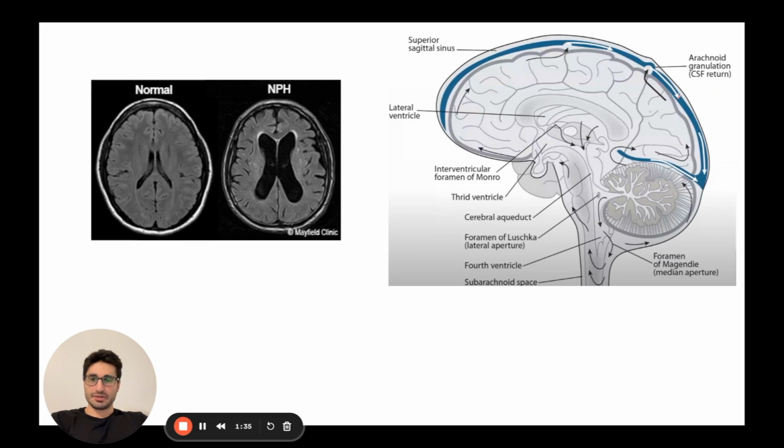The most common treatment of normal pressure hydrocephalus is going to be surgical intervention. We can give patients a shunt, a ventriculoperitoneal shunt, that can remove this excess CSF and return it to the abdominal cavity.